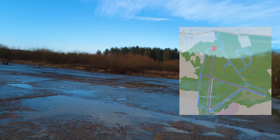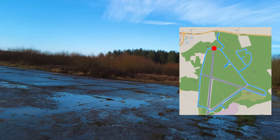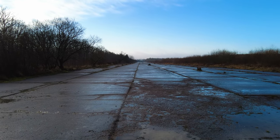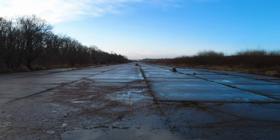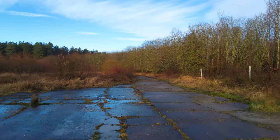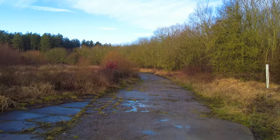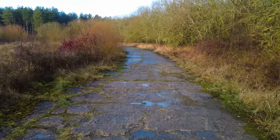So here we are. There's the runway. All made of square blocks, which you can see from the air really easily. But it's still quite serviceable. I thought, looking at the drone shots that I saw the other day, that it looked like it was dug up and a lot of stuff dumped on it. But we'll stick to the perimeter for now, and then we'll hit the runway a little bit later. One of the runways anyway.